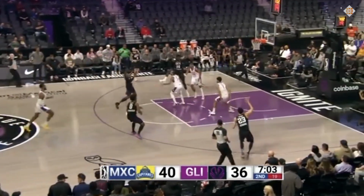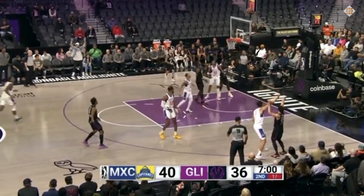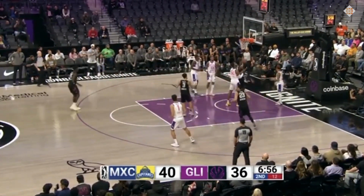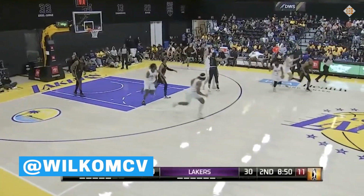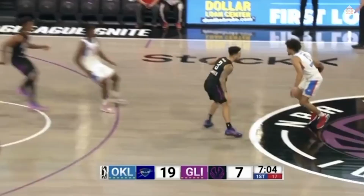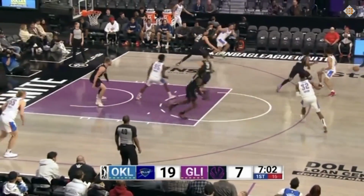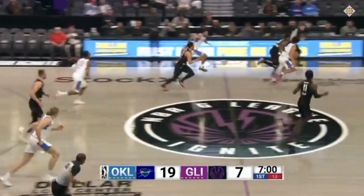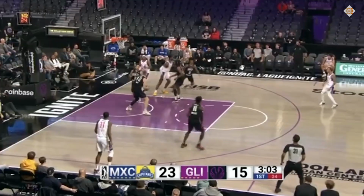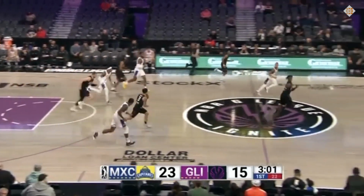This unselfishness, for example, can be seen with his rim running. He's agile and mobile, so if he goes north to south with intent, the chances are he'll pick up an easy bucket. And that's exactly what the Canadian Ignite prospect has been doing. Like I said in my last video, the G League is certainly played at a pretty frenetic pace. It's not as structured as the NBA either, but these opportunities in the open court should exist for Miller pretty early on in his NBA career.